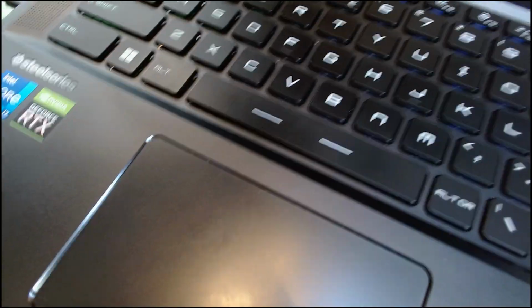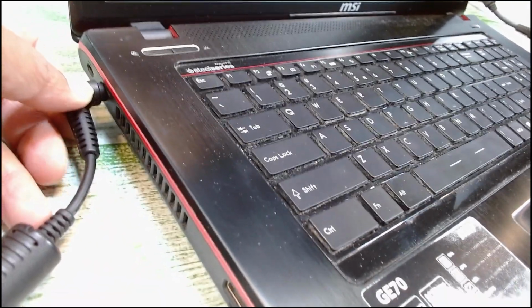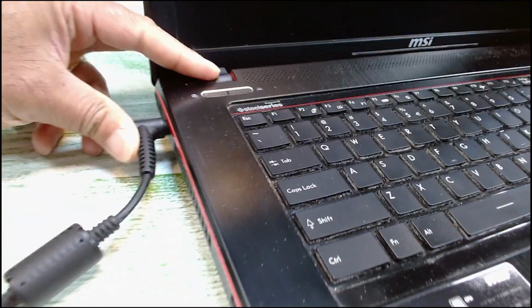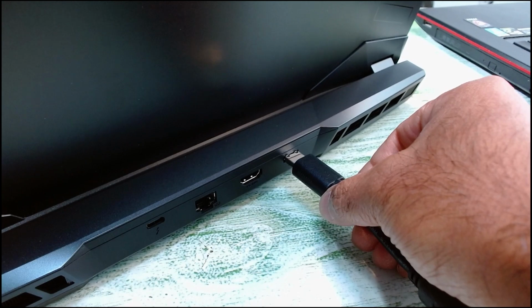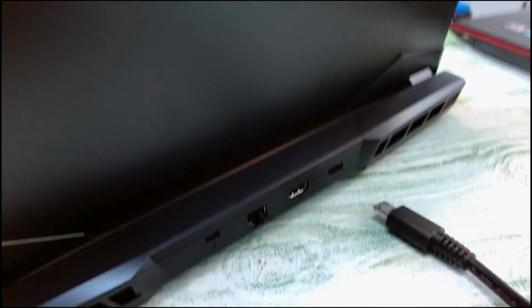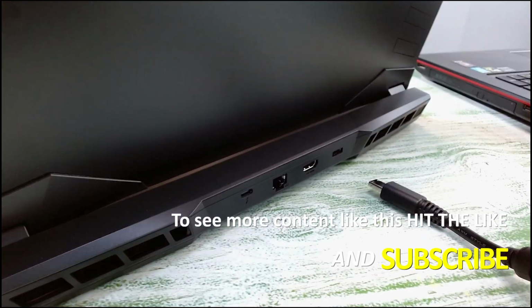So the keyboard's pretty good. One thing I kind of wish this had was, if you look on my old laptop here, the power supply plugged into the left-hand side. I actually like that better. It's not a deal breaker for me, but when I set up every day, I have to go in the back and try and find that, look over the laptop and plug this in that way. So not a deal breaker, but something I would prefer on the side.